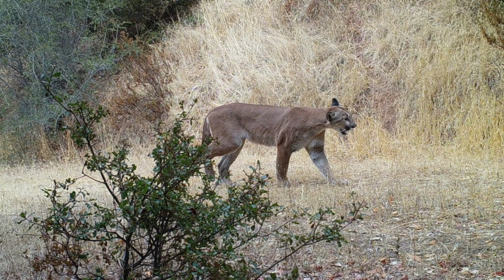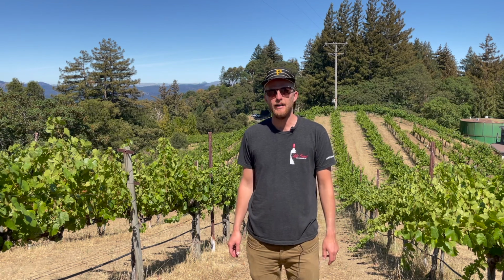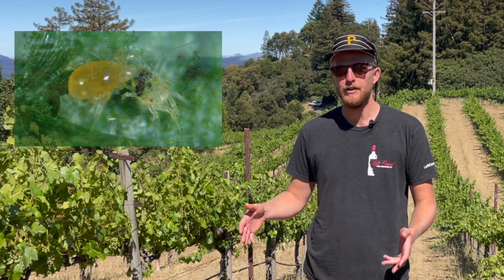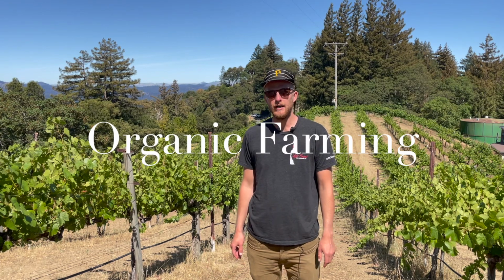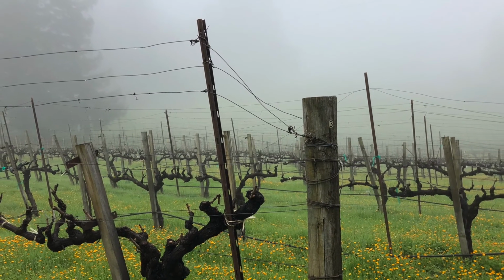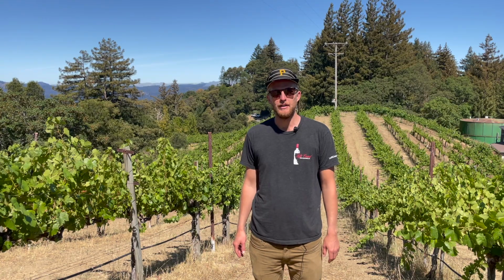We encourage these natural predators, the beneficials. So this goes down even to the insect level where we have mites that will attack the pest mites. So it's all about finding the balance between beneficials and pests. So to do that, we farm organically, so we don't use any synthetic chemicals. We also leave a nice natural cover crop. We like to let the grass grow a little bit and help us also preserve the water, so we don't have to irrigate nearly as much as other vineyards.